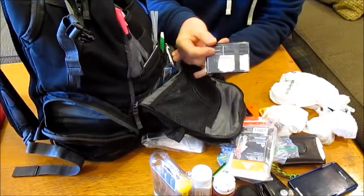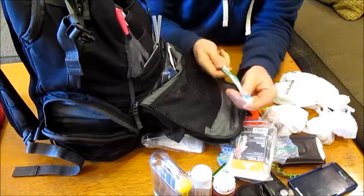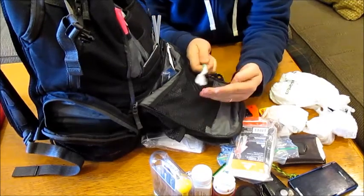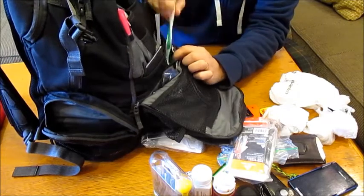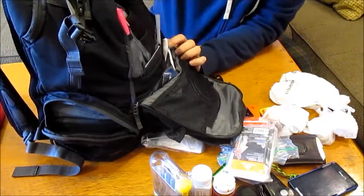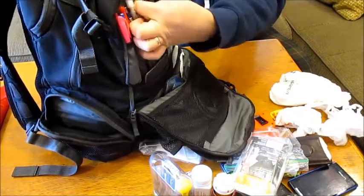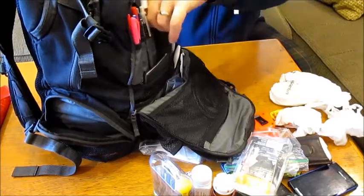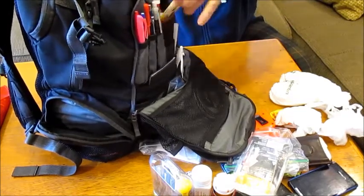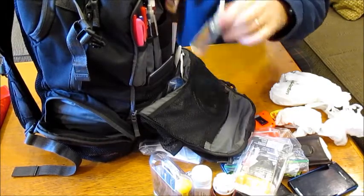Glasses tightening screwdrivers and fix kit. This is a toothbrush that I just use for cleaning things, because you know, when you need to get into a crevice or whatever. I keep a thumb drive in here. I have a Bic lighter, hand sanitizer.